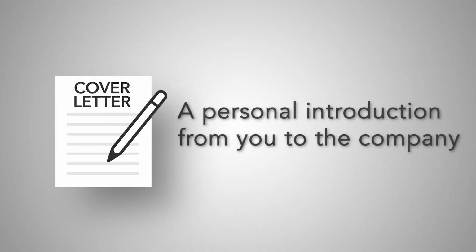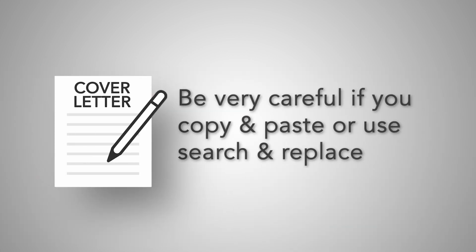The cover letter is the introduction to your resume, and it's critical. This needs to be customized for each position that you're applying for. This is a personal introduction from you to the potential company that's going to be evaluating you. One of the things that's really important is be very careful if you copy and paste or use the search and replace command. It's so easy to miss a pronoun or to have a company name left over, and this just shows that you really don't care about the position.